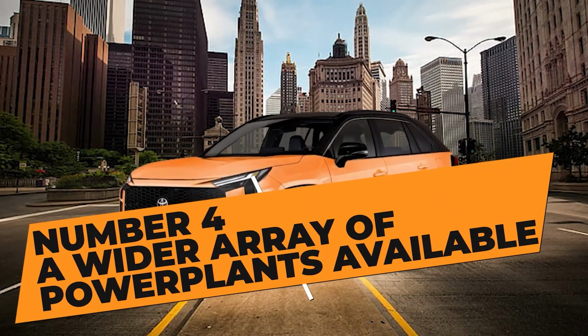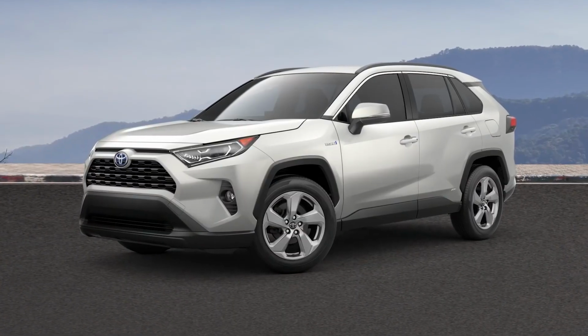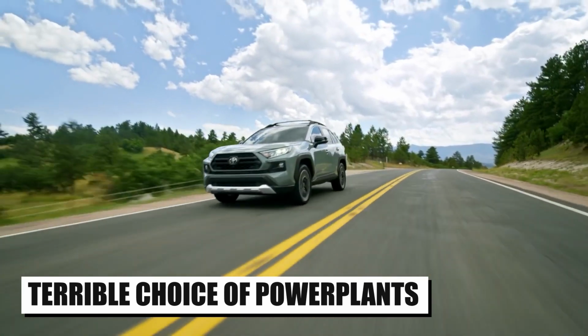Number 4. A wider array of power plants available. One of the biggest issues for the Toyota RAV4 has been its, well, frankly terrible choice of power plants.